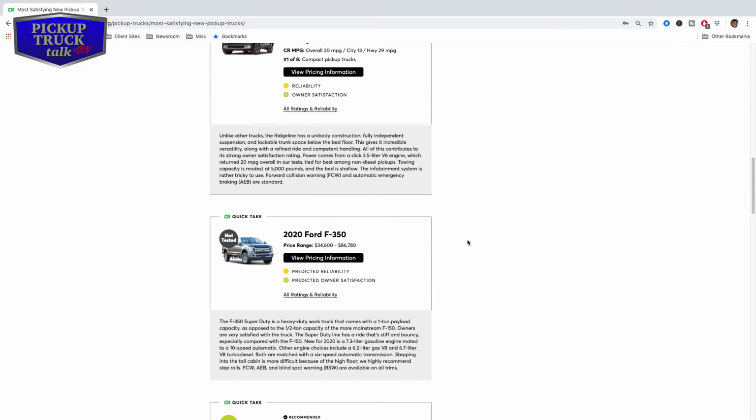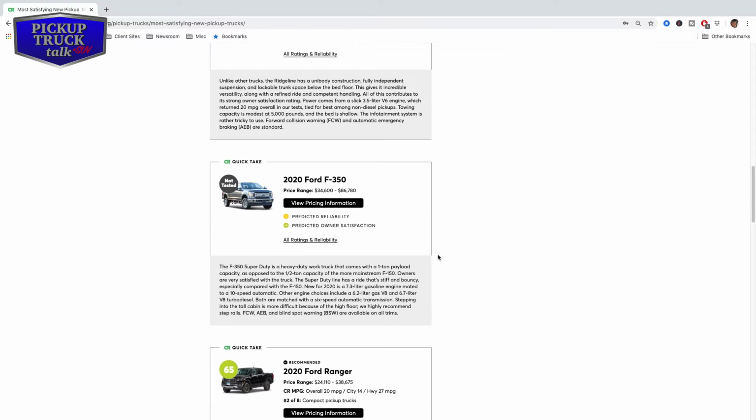Number two, the Ford F350. I find this very interesting. They list the F350 specifically. That's just interesting. It's a very satisfying truck to own. People really enjoy driving it, and they would buy that again.